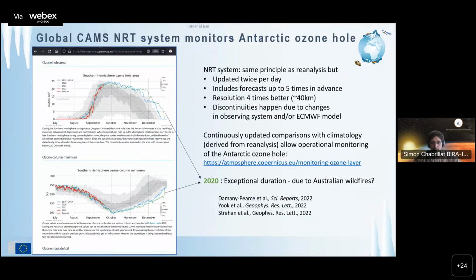There's a dedicated web page about this, about monitoring the ozone layer, where we can see the evolution of the current ozone hole with respect to the previous ones and the climatology. Here in red, you see the current ozone hole, which is developing in a rather typical fashion, I would say. The near real-time system, that's the same principle as the reanalysis that I explained previously, but it's updated twice per day. It includes forecasts up to 5 days in advance with a resolution that is 4 times better than the reanalysis. The only downside with respect to the reanalysis is that discontinuities can and do happen since there are changes in the observing system and/or in the ECMWF model.